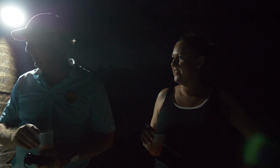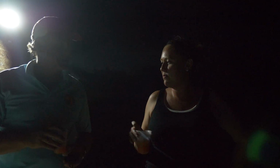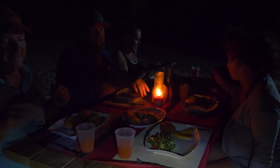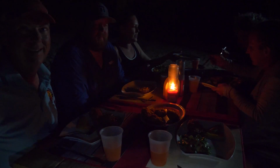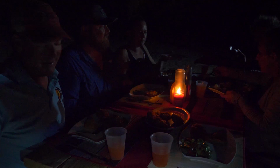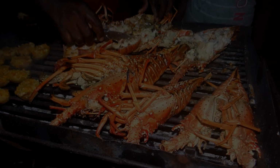Takes it to the next level with some of his other dishes. Rum punch isn't bad either. Rum punch is definitely not bad. Wow. We're about to eat some awesome lobster. Uninhabited island in the Caribbean. Drinking rum punch. About to have some amazing food.